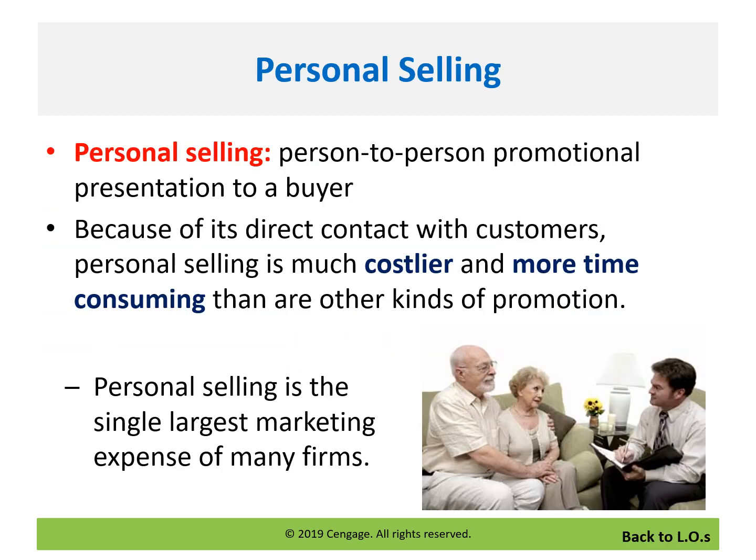Personal selling is person-to-person promotional presentation to a buyer. The sales process is essentially interpersonal and it is basic to any enterprise. Accounting, engineering, human resource management, production, and other organizational activities produce no benefits unless a seller matches the needs of a customer. Because of its direct contact with customers, personal selling is much costlier and more time-consuming than are other kinds of promotion.